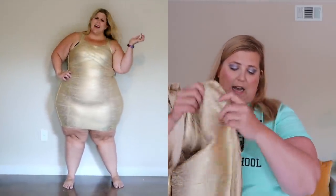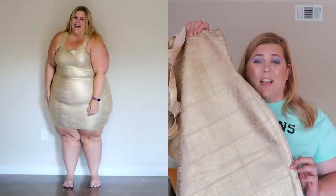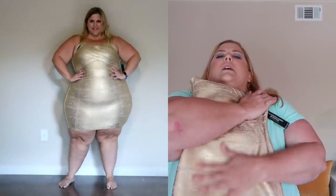It's got a zipper down the back, which gives a straight line here, but in the front there is no straight line, there is on the sides. Let's take a look at that curve though. Somebody built this for girls with hips, AKA me. Quality on this feels really sturdy, really strong, a little bit heavy. So it's awesome. I'm hoping this looks phenomenal on because looking at it right now, I'm obsessed. I'm obsessed with this golden goddess of a dress.